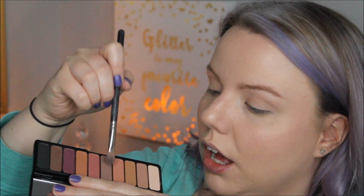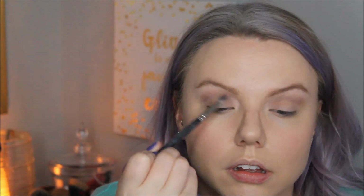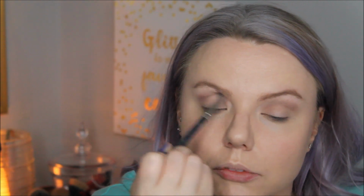Okay, so from there we're going to take our fluffy brush, and this is an old MAC brush. I've had this brush for ages, and I'm going to use this middle shade as a transition color. So I'm going to pick that up, and I'm going to go in right at my crease, kind of pushing up from the crease, and just put that transition color in. And this is just going to help blend everything together. You can't just go in with your one color and keep adding dark and dark and dark. You want to create a shadow effect.